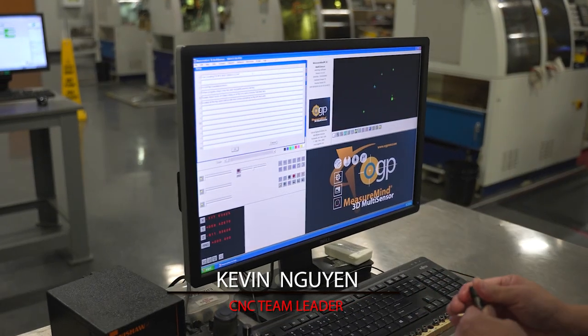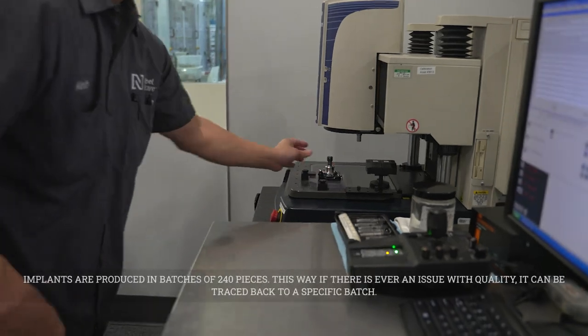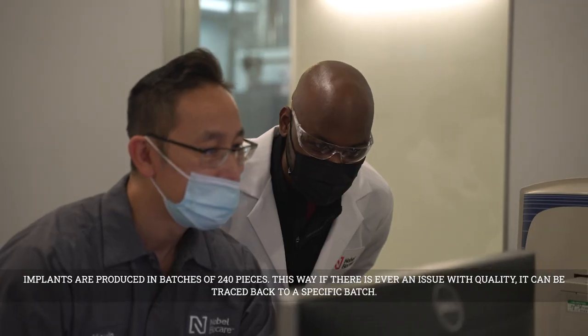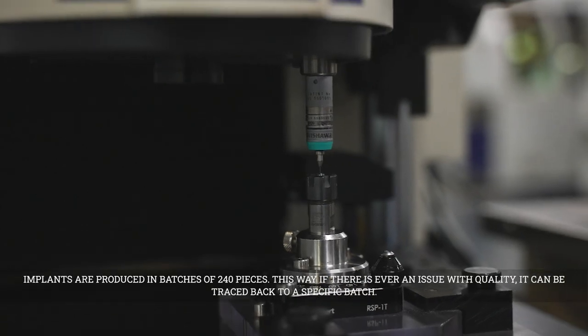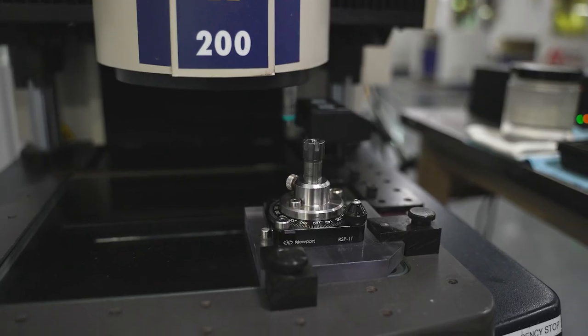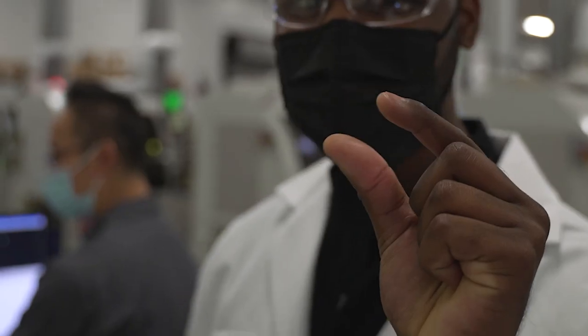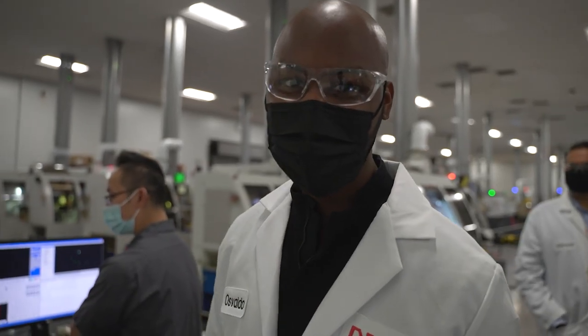What's going on here? So I'm checking the diameter and the angle of the part, the diameter from here to here. Talk about precision and accuracy. I don't think you can get more accurate than something being measured at 141 times magnification. A tiny screw this small. That's why we get the golden fit every time.